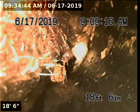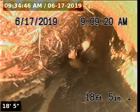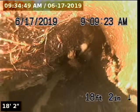At 17 feet, we cannot push past this point. We're going to go ahead and pull back. This will conclude the end of the inspection.